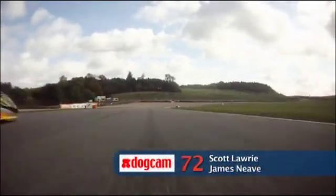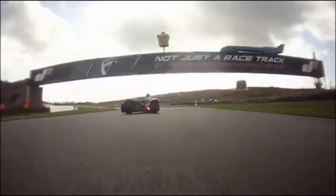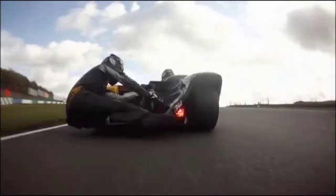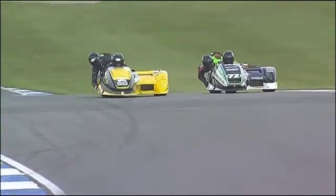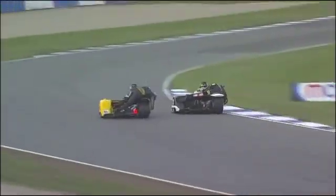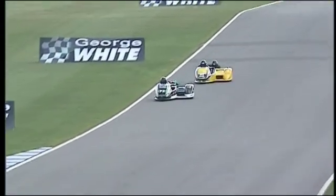Scott Lorry and James Neave now making a bid on Ben Holland and Lee Watson. Not going to be easy though, because Ben Holland's a hard rider. He's got to wade through. This is at Schwantz. Oh, he's got it. He's got it. At McLean's, he's got it. Pushing them wide. Yes, he's got it. Scott Lorry and James Neave go through then, passing the number 60 outfit. And there it is, confirmed, but he's come back on the inside. So a real battle royal between these two. And Lorry again. Can he cut back again? Nip and tuck, there's nothing in it. Except we know that the number 72 outfit is unbelievably quick.